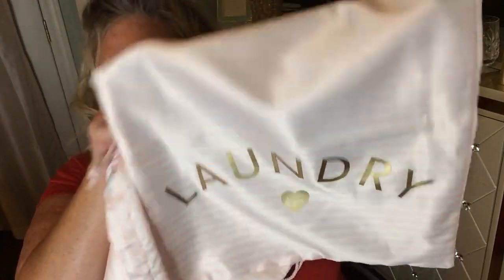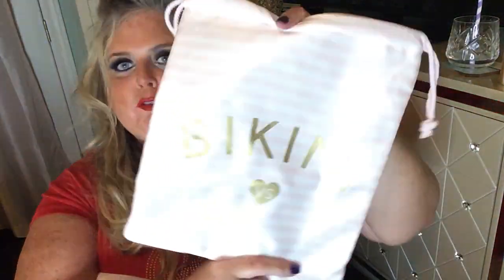So here's one for your laundry. Here is one for your bikini, not in my case, but it's lined, in case it's wet. And then here is one for your shoes. I thought that was a nice little set, I'm always looking for stuff like that. I did get one monogrammed set from Neiman Marcus that I use all the time. I got that about 5 years ago, but I needed another one because we only have one for shoes, and I'm always using it, and you always need more.